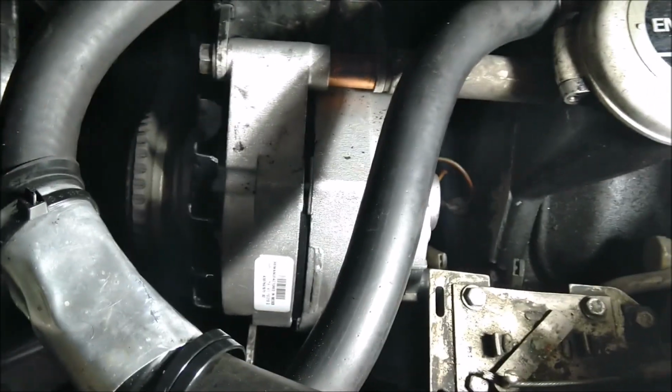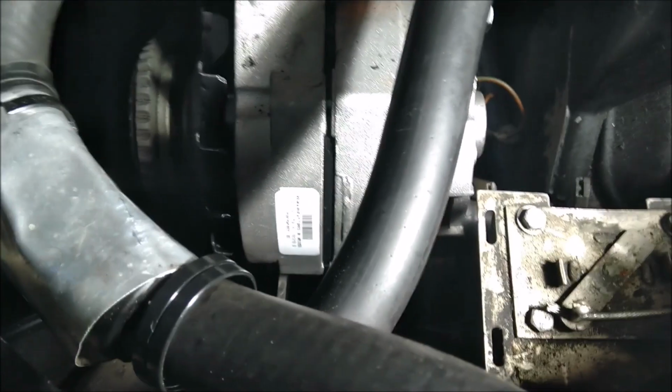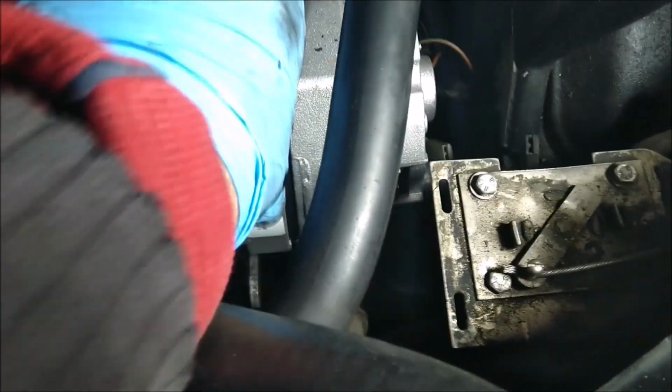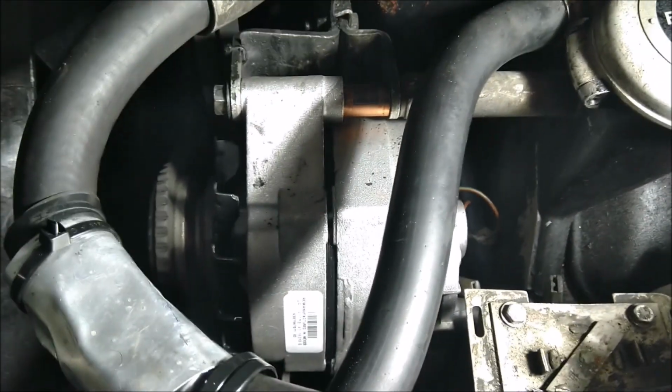Guys, so the alternator's on. I was able to adjust that bracket. The belt is on backwards, but I'll take care of that. Right now it's on super tight, but I have a belt on order, so I'll take care of that later on.